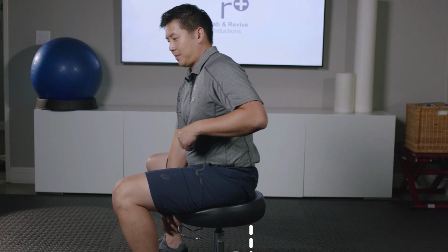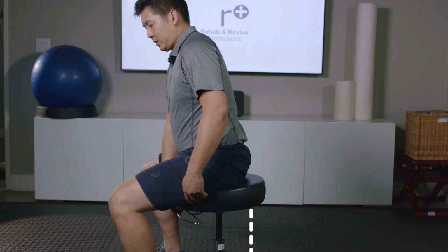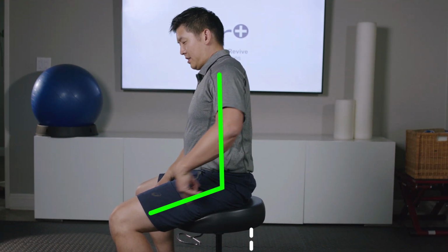Before we get to our own position, let's fix the chair first. What we want to do is adjust the height, and the most important thing to gauge is to find our trunk and hip at about 100 degrees, 110 degrees.